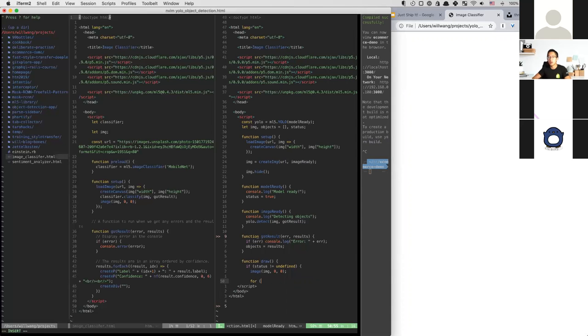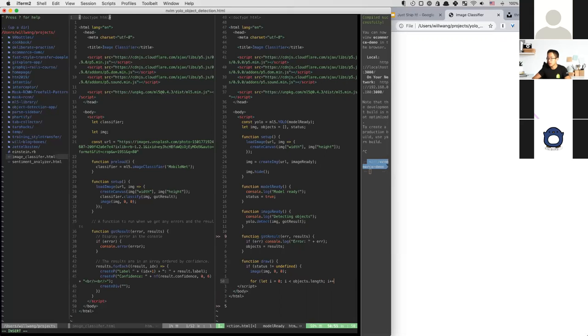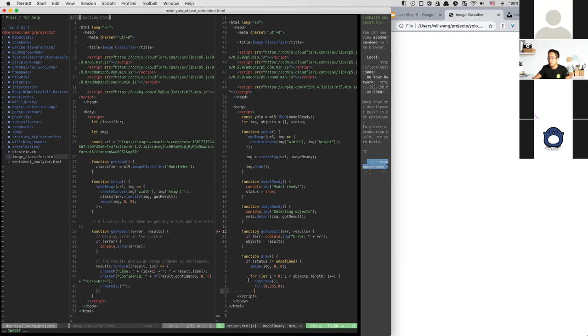And then for each of the objects, we're going to have a simple for loop: for let i equals zero, i is less than objects.length, i plus plus. No stroke and fill 0, 255, 0. So this fill is an RGB value, and these three numbers represent red, green, and blue. I think 255 is the max, so this is completely green, if I'm not wrong. And then no stroke means that we don't have a wide margin for our box. We want our box to have a very small line encompassing each object that we detect.